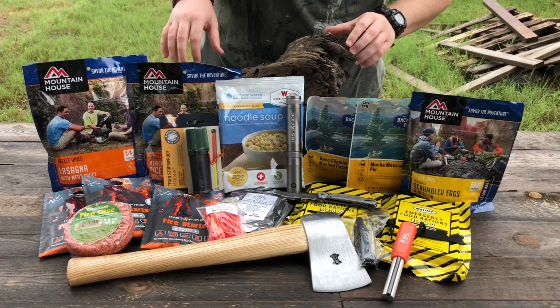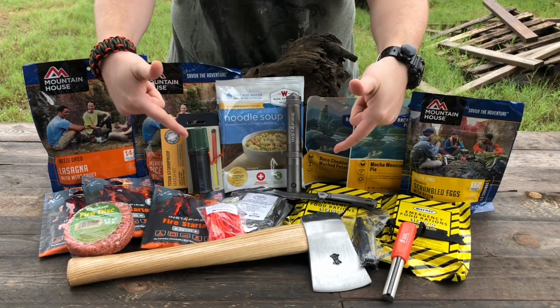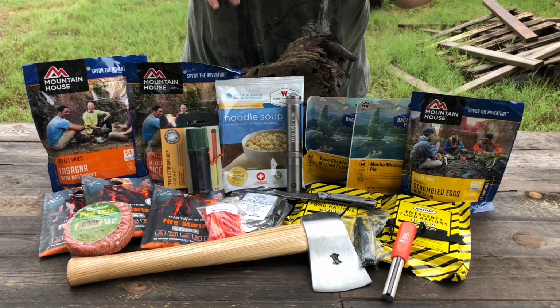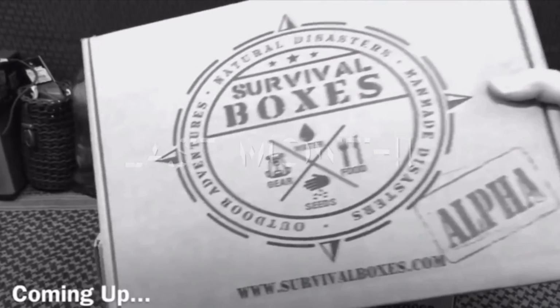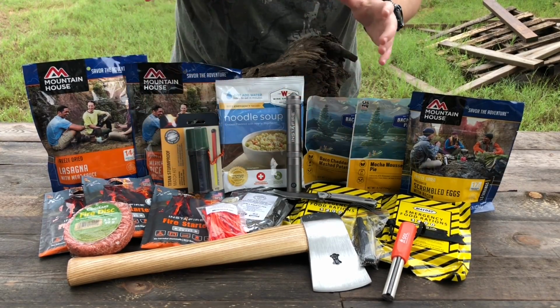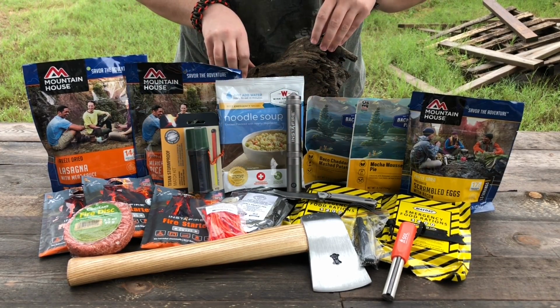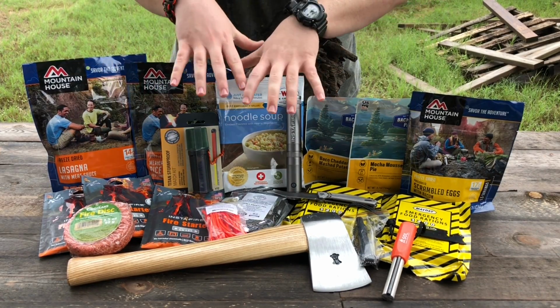Welcome back everybody, and thank you for sticking with me. Like I said, we're going to be taking a full look at the Fire Starting Edition from Survival Boxes. Last month, for the first time in Survival Boxes history, it didn't have a theme. I was kind of disappointed, as were a bunch of other people. This month, they came out swinging. There's a lot of awesome items, and this is an overall spread.